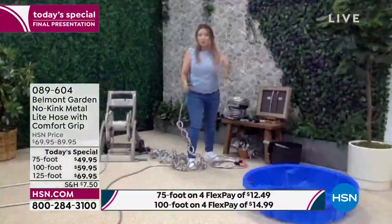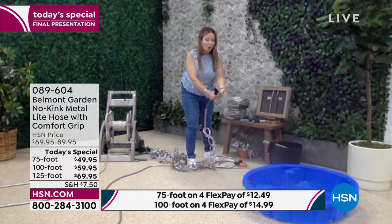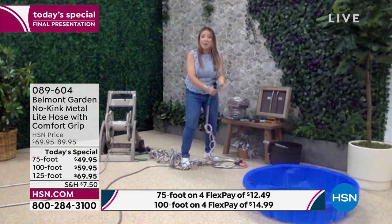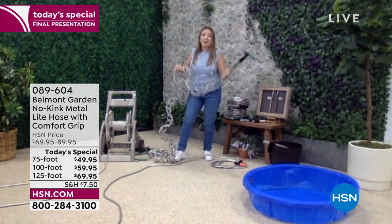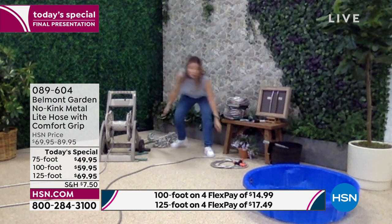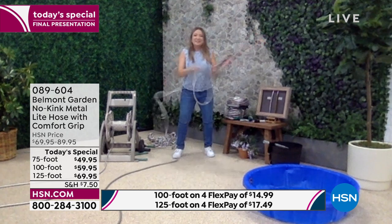You have got the twist-on, twist-off nozzle. You've got everything from a fine mist all the way to a powerful jet spray, which when you're cleaning your vehicles or your decking, this is just amazing. And that jet spray for watering your flowers and plants is just incredible. So it is a truly no-kink hose. It also stays cool to the touch in the sun. It's corrosion resistant, it's rust resistant. Nicole, all you have to do is choose your favorite color and your length. Yeah, that's all you need to do.